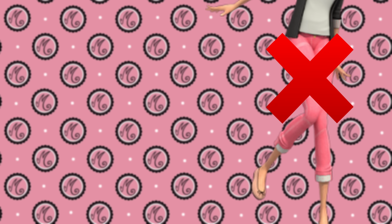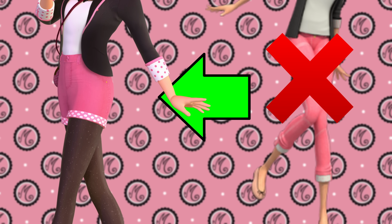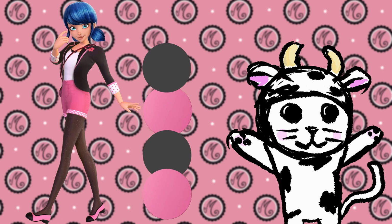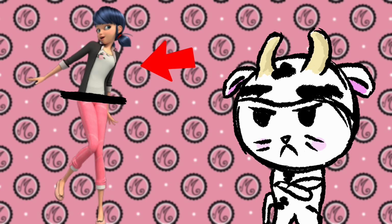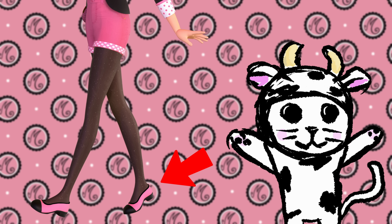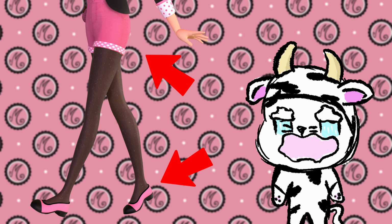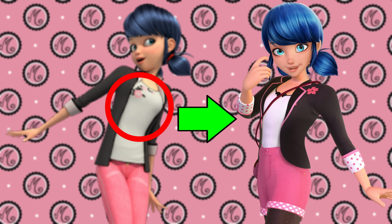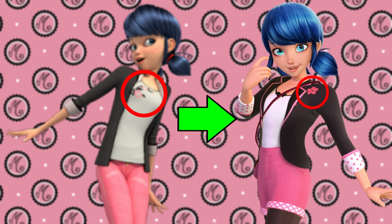Instead of keeping her pink pants, they opted for pink shorts and gave Marinette dark stockings to complement the other grays. This keeps the visual pattern consistent, whereas before we had the gray half and then we had the pink half. This is why her pink shoes match her pants and have less detail than before. They switched out her floral shirt for a clean white one, but they still kept the pink flowers by moving them to her shoulder to act more as a brooch.